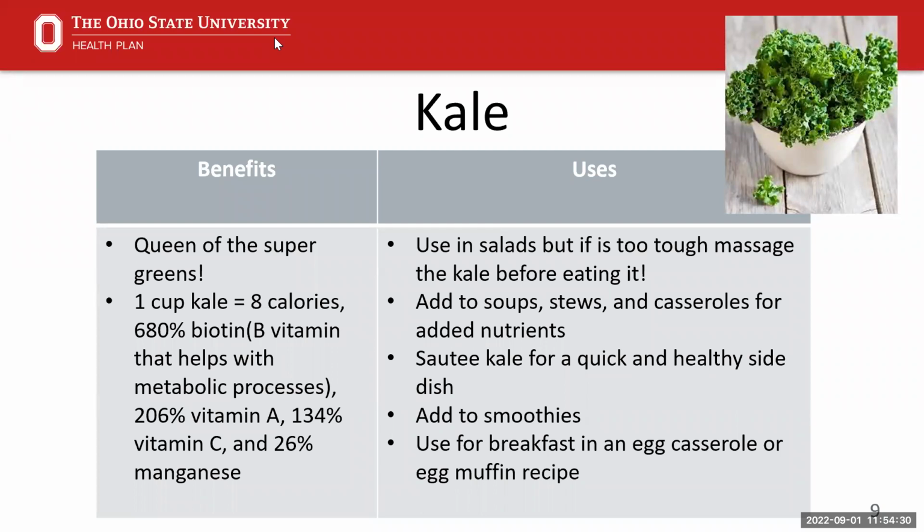It's great just as a side dish with some onions and mushrooms and a little bit of garlic and olive oil. So there's a lot of different fun things here to do with kale. Somebody mentioned, yeah, massaging the kale is so helpful. Then add vinaigrette, almond slivers, and goat cheese, dried cranberries add great flavor. Good.